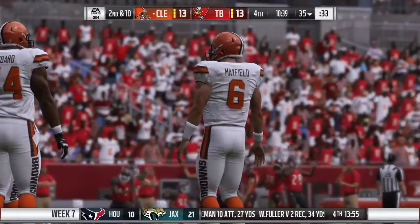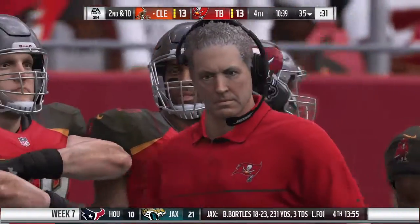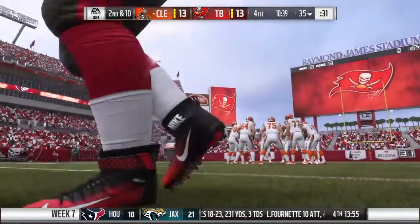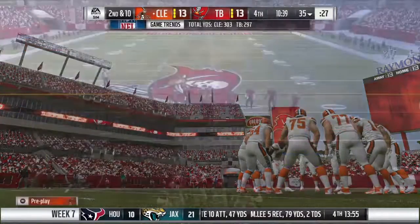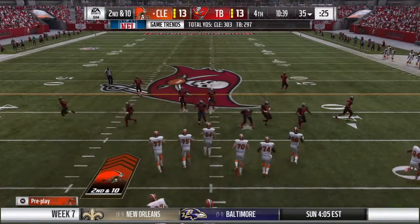Not easily done. Now here's a pass on first down that's knocked away and incomplete. Here's 2nd and 10 now from the 35.